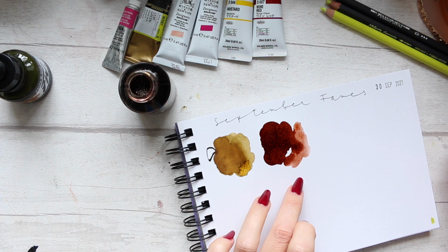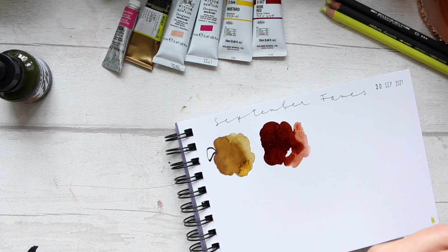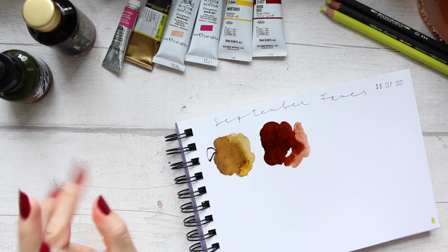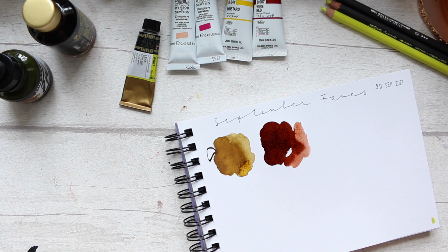It's also very, very beautiful skin tone for darker skin tones. Okay. So let's do watercolors next.